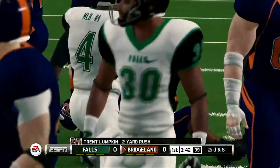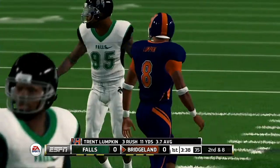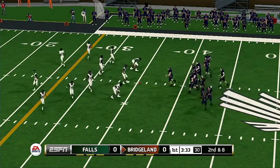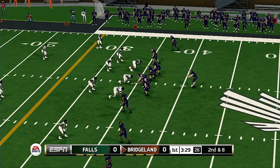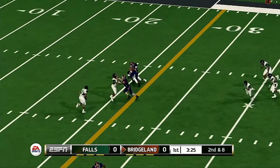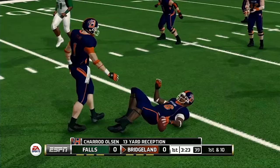And they make the stop at about the 35. From the 35-yard line, second down. They'll spread the field with 5 wide. And he's tackled at the 22-yard line.